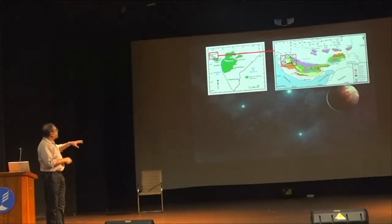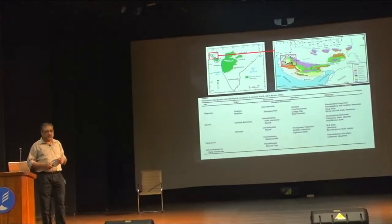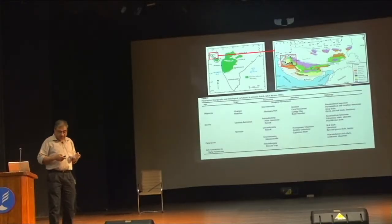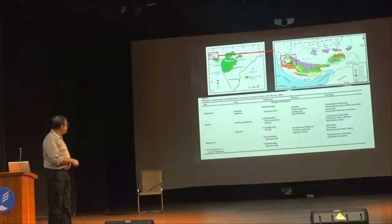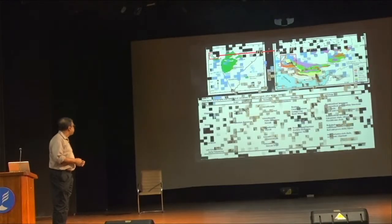So you have the Deccan Traps on which the Cenozoic succession is laid, and below it you have the Jurassic. Now, there is a stratigraphic succession. This is the Cenozoic part of the succession. It's not very important to realize what the rest of the succession is, but immediately above the Deccan Traps, there is a discontinuous unit, which people have called the Matanomadh Formation. And this is the one which is of interest to us, that lies immediately above the basalts.